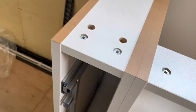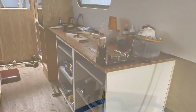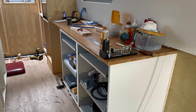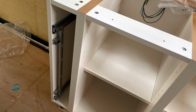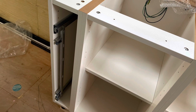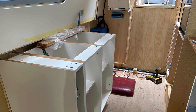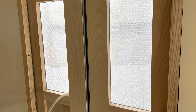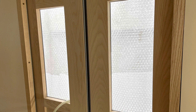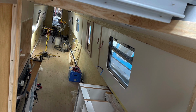Side bits. Comes out, sliding out bits. Here's some stills just showing you the units that are in. We've gone for all drawers in the main units with a sliding out bit here for the tins, and then obviously the cupboards where the sink's going to be. And these are the side doors, which are all lined and everything now. And then you've just got the full length of the boat that you can see, which is all panelled out now. That's what we've been waiting for all this time.